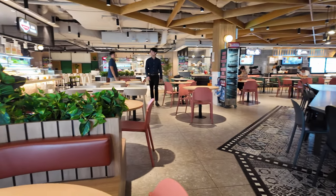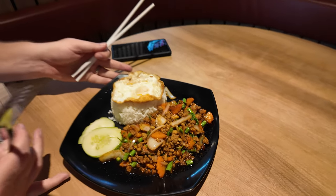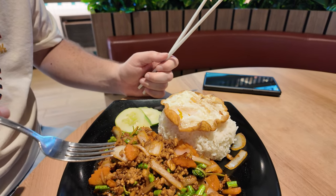Shaun's arrived back with what looks like some sort of minced dinner. Yeah, that's what I got. It's a Thai basil pork with fried rice and an egg, and it costs $8, which is about a fiver, £5. Which I think is quite reasonable. That's quite a good portion. You're waiting on your noodles. I am, because they're making them fresh. I've been watching them. I had some chili sauces in front of it, and they smelled a bit fishy to me, so I didn't get one.